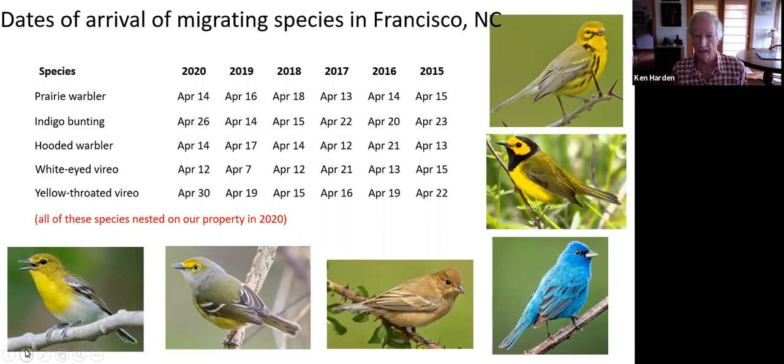And two species of vireo are shown on the bottom left. The white-eyed vireo, which tends to love habitats at the brambles at the edge of woodlands. And another family member, the yellow-throated vireo, which sings from the very top of trees, deciduous trees usually. The white-eyed tends to arrive mid-April and the yellow-throated vireo just a little bit later. And again, all of these birds nested on our property this year, and every year, frankly.